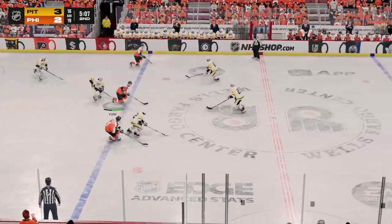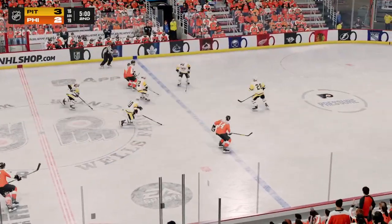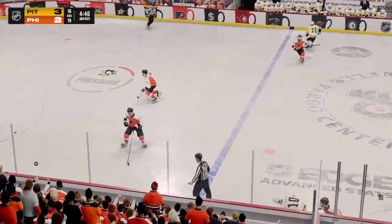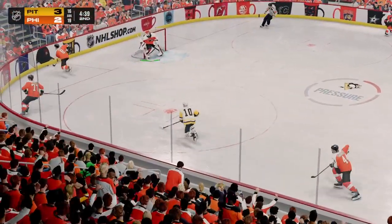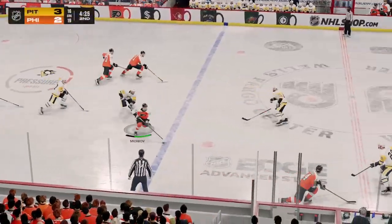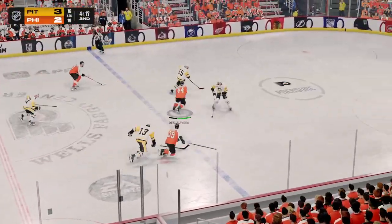Philadelphia has been disrupting play all night long, and this is because of their stick position. You have to find ways to be aware and anticipate where that puck is going to be going. Doing a great job, but this is still a close one. You've got to find a way to generate some offense. The Flyers take it along the wall.